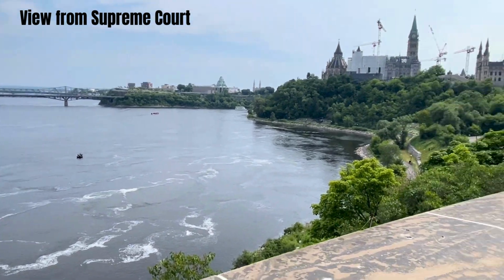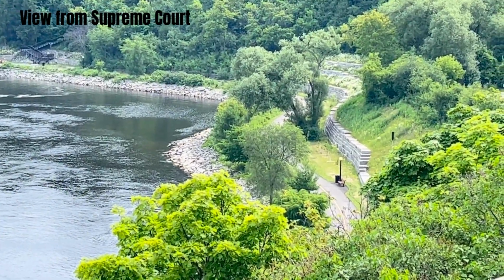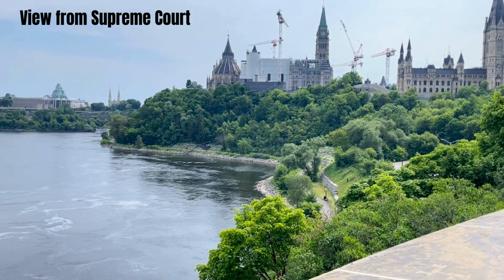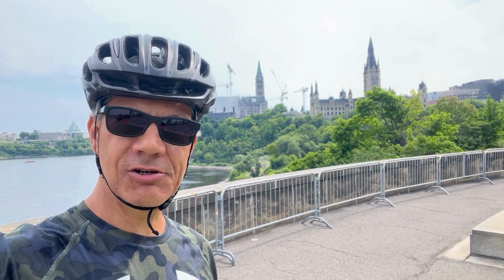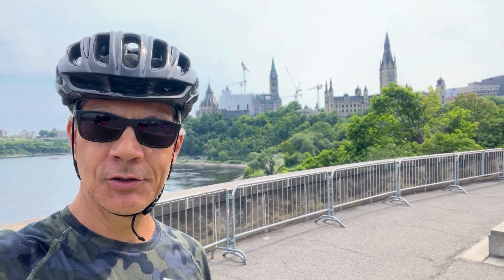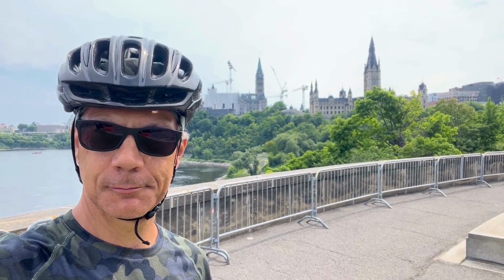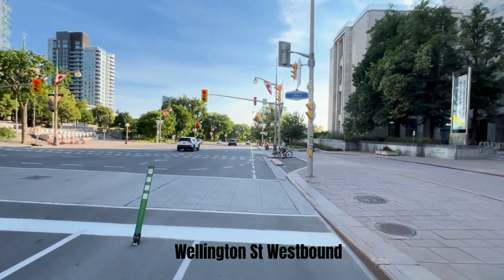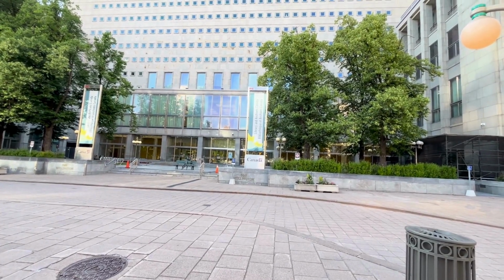And I want to point out here, see? Bicycle path right there behind the Parliament. Sincerely guys, I truly recommend that you come to Ottawa to do a bit of cycling. It's amazing. So Ottawa is not a dangerous place, one of the safest places in the world. I have to make a stop because there's a red light.